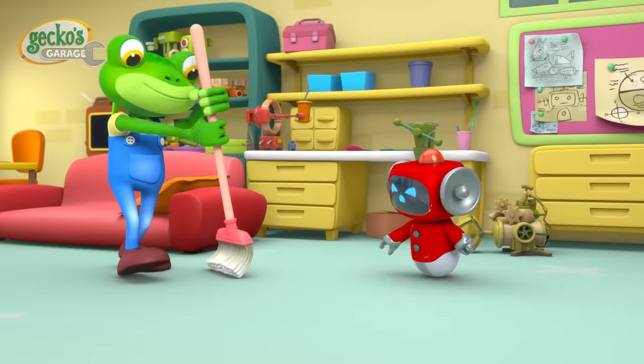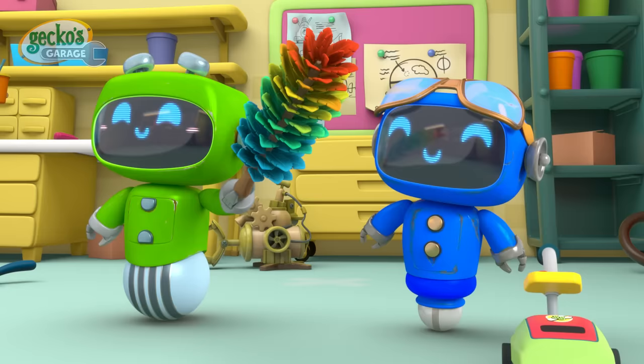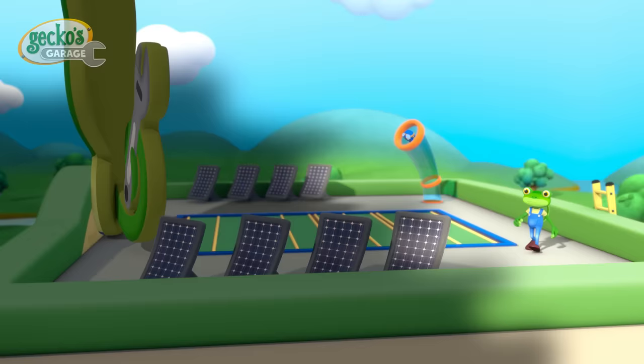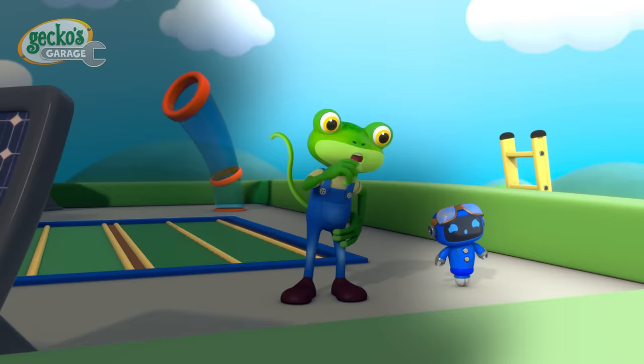Wow! Great job, Mechanicals! A clean garage is a happy garage. That's odd. We're losing power. Something must be wrong with our solar panels. Oh dear! The sunlight's being blocked. But that's no normal cloud. Let's go and investigate.